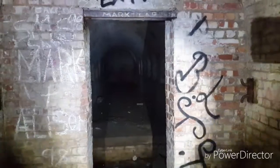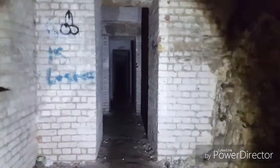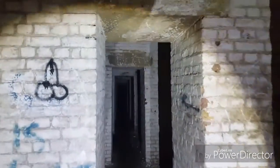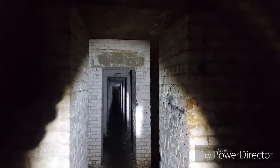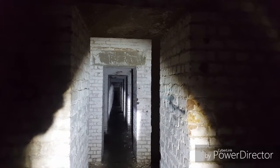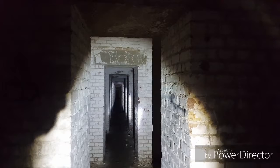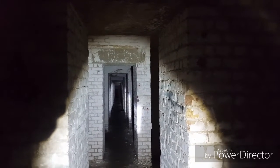That's just looking back where we came through the doorway. A deeper view. And then if we just head up here, we're not going to walk the full length of this. And if Connor gives me a real deep view down here, you can just get a sense of how long these run down here. And at the end you've got a collapsed area of the tunnel which leads into another part. But for personal reasons, I'm not going to take my brother into that section.